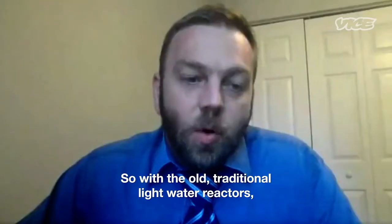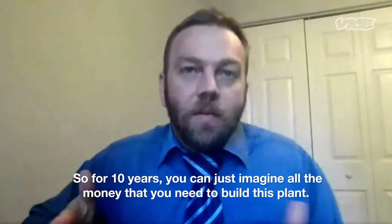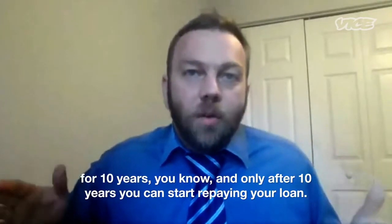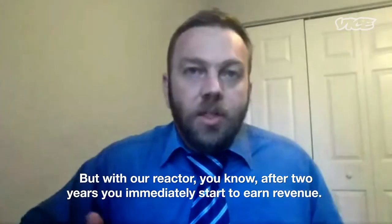One company leading the way is X Energy. So with the old traditional light water reactors, it takes them about 10 years to build this plant. So for 10 years, you can just imagine all the money that you need to build this plant. So you go and you take a loan out for 10 years, and only after 10 years, you can start repaying your loan. But with our reactor, after 2 years, you immediately start to earn revenue. X Energy recently received $80 million from the US Department of Energy to help build its futuristic reactors.